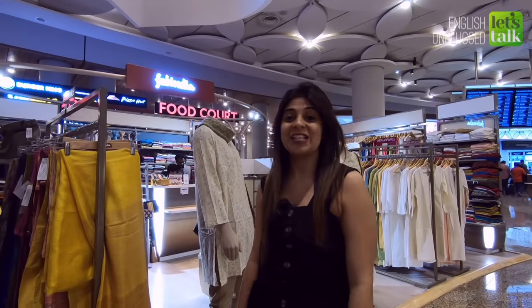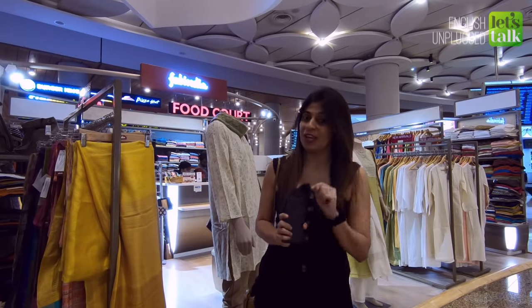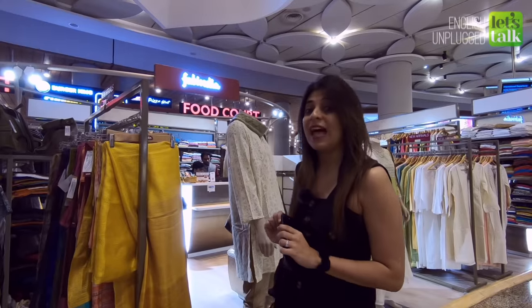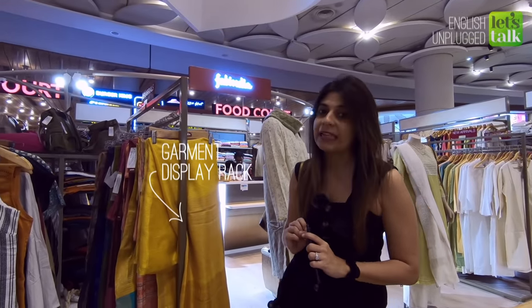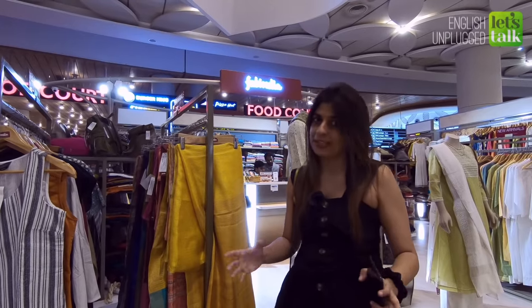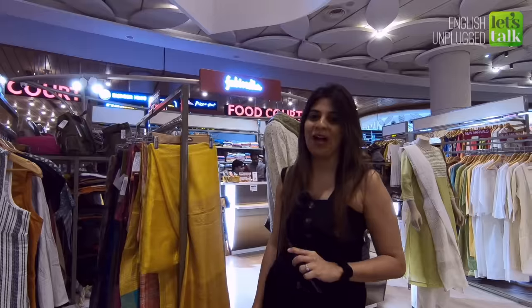So everyone, my next stop is at a clothing store. Yes, I love clothes, no doubt about it. So I'm here at Fab India because while I'm waiting to board my flight, I would also like to pick up some clothes. We are at Fab India where we get nice cotton clothes. In fact, the Indian word is khadi, and they have some amazing stuff. So if you really like to wear cotton and feel great, especially in the summers, then this is the store that you need to stop by.